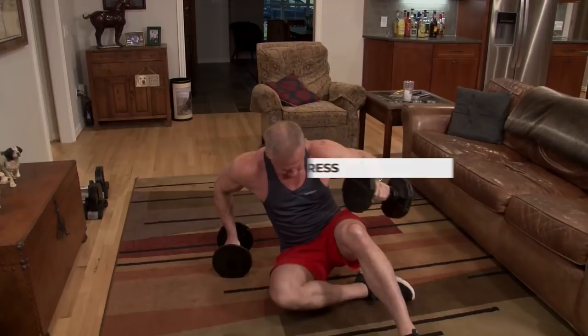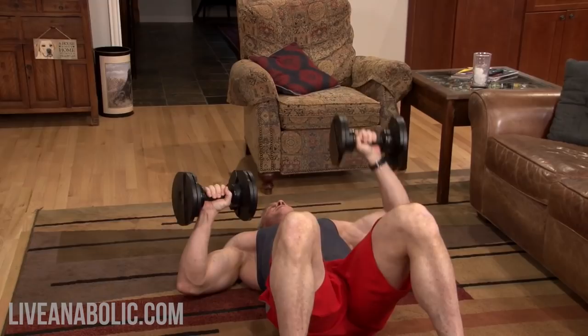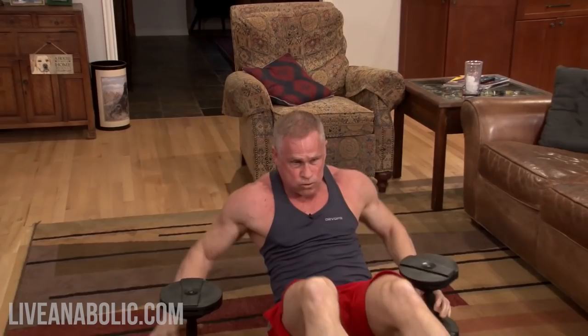Alternating chest press, 10 per side. One, one, two, three. Ten. Ten. All right, here we go. Back up.